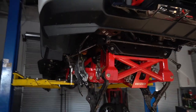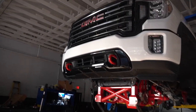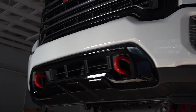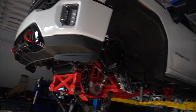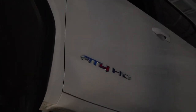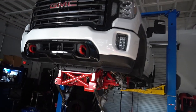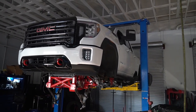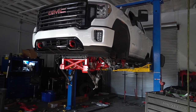So the customer, if I remember correctly, wanted to go with a color that matched the red of the AT4. I want to say it was fire truck red, is what he told me, but it's supposed to match the red of the four and the tow hooks, obviously, on the front. And I think we did a pretty good job. So we're going, obviously, white truck, all red lift kit, red accents.